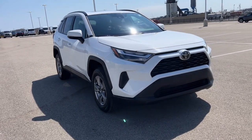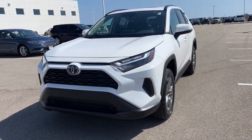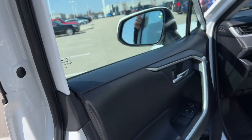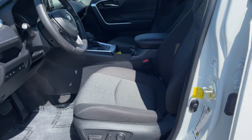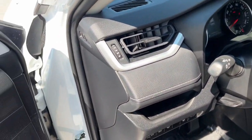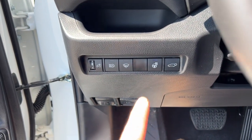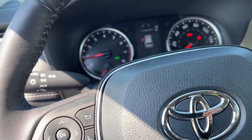Here we have a 2022 Toyota RAV4 XLE with just under 21,000 miles on it. Power driver's seat. Beautiful cloth seating there. Leather interior accents, as you can see. Button for your trunk right here. Heated steering wheel. Lane departure warnings.